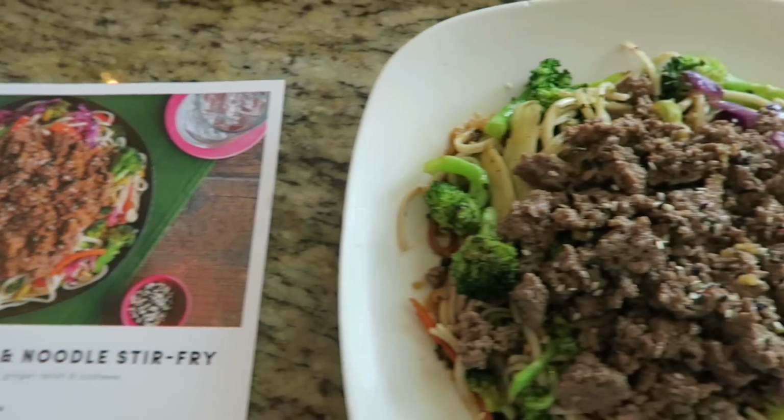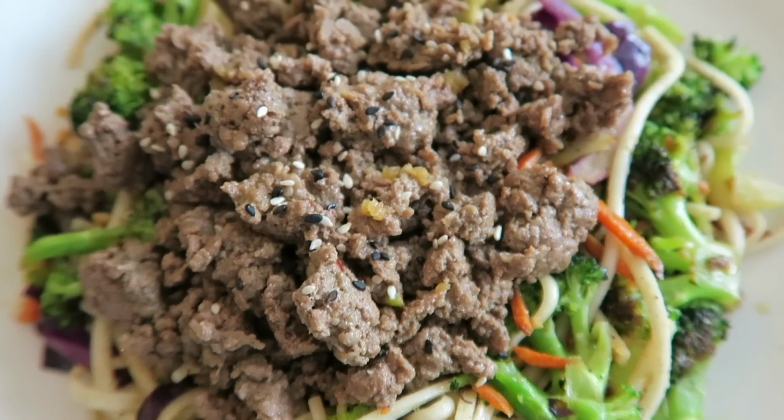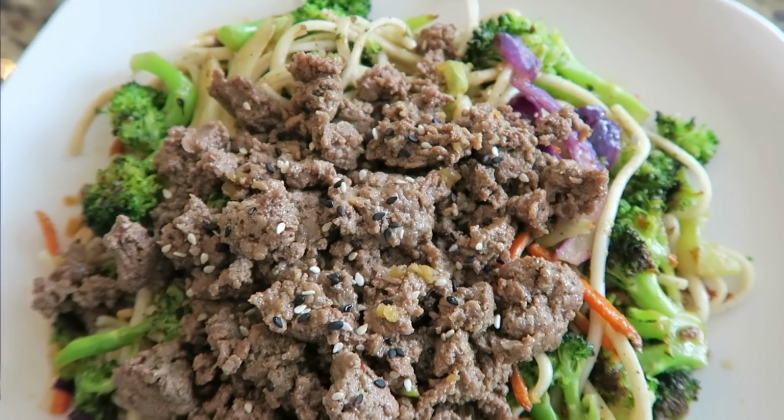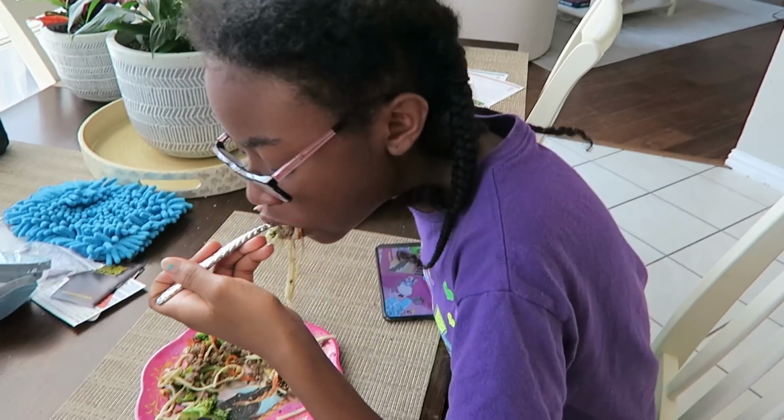So here's how the meal turned out. It was so delicious. Even my 10-year-old really enjoyed it, and that's saying a lot. When she first saw it, she called it fancy, and then she tore it up.